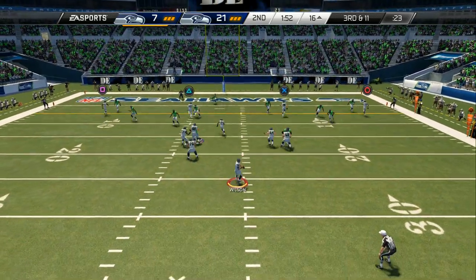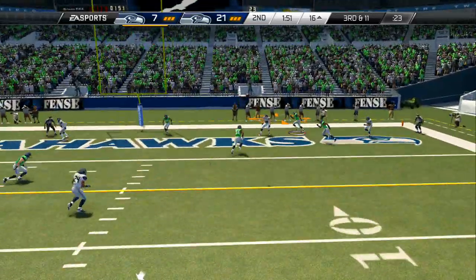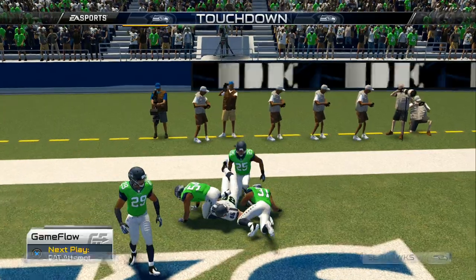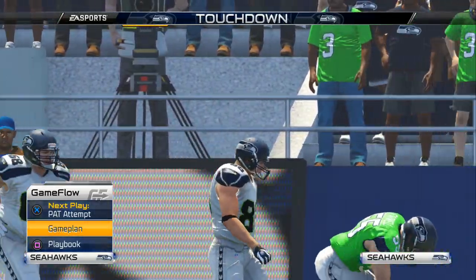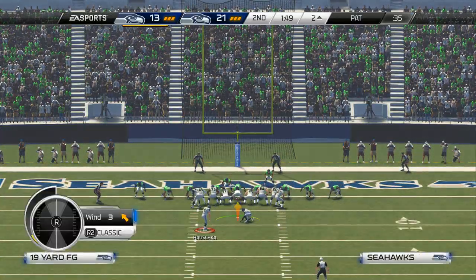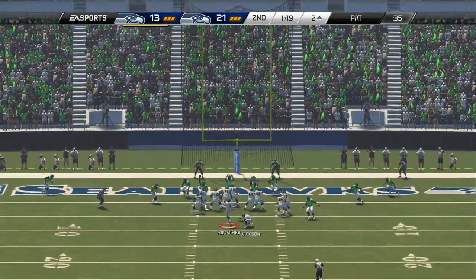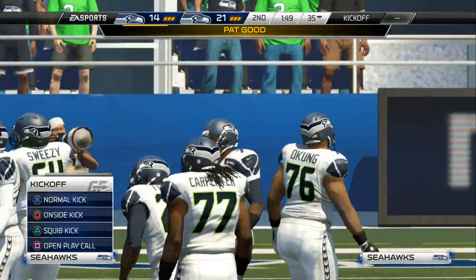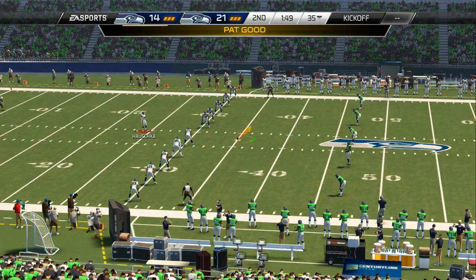Wilson's going to take the snap from the shotgun. Throws to the right. Touchdown. That'll close the gap. Nothing like having a quarterback who has a good arm who can just fire that football into some tight spots. And then it helps when your receiver has got the talent and the courage to go in there and make that tough catch.